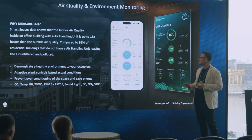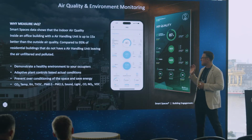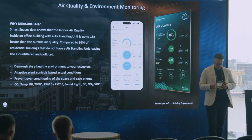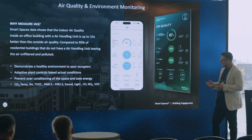But post-COVID, the CO2 obviously is great in terms of keeping concentration levels high, but the one we've really focused on now is called particulate matter 2.5 microns. And this is the pollution that diesel cars emit. That's why there's such a penalisation where we have ULEZ. And we really monitor that.